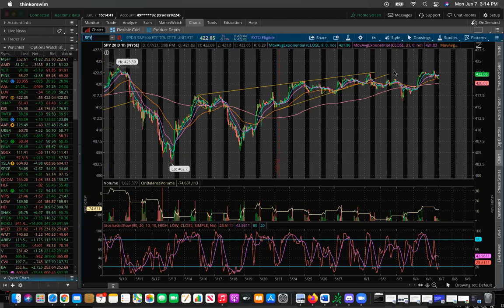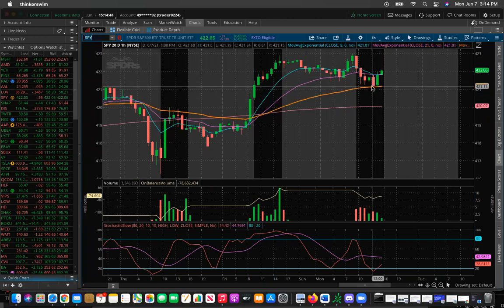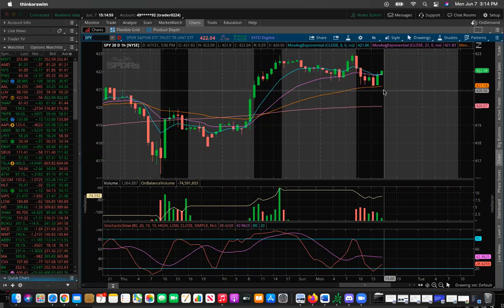All right, let's look at SPY here. Always important to check your indexes heading into close. This is beautiful heading into close. SPY is running. Notice it pulled down to the 55 EMA. I think I talked about that this morning in the server. If not, I said look for a bounce at 421.